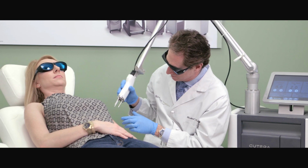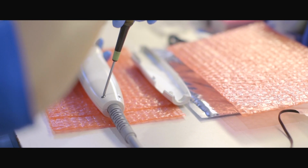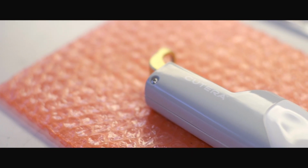The most important part of our company is the customer experience. We like to understand what the clinical and technical requirements are and work backwards from there and find the best technology. If you give them feedback, what you think would work better, you'll be surprised that they make upgrades and they are responsive to what their customers need.